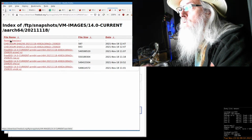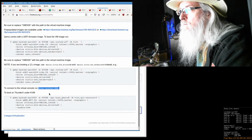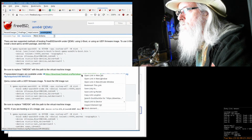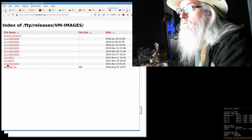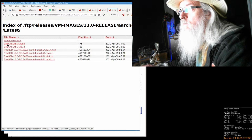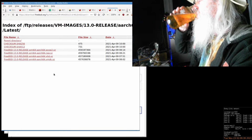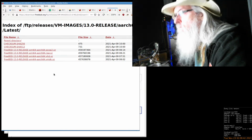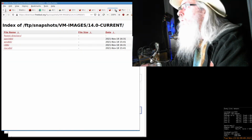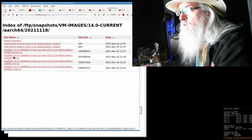So let's get back to, well, these are all snapshots. All right, let's do releases. Yeah, 13 release right there. 64 latest QCOW raw. Okay, what do we do here? Anybody know? I don't want to have to try this raw.